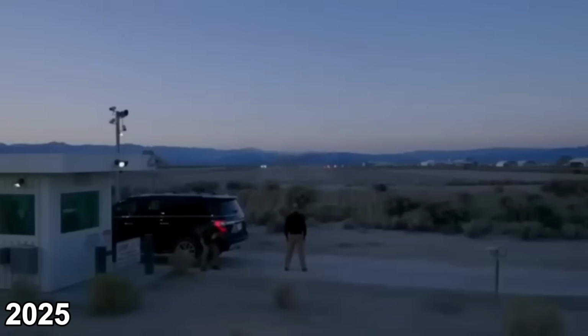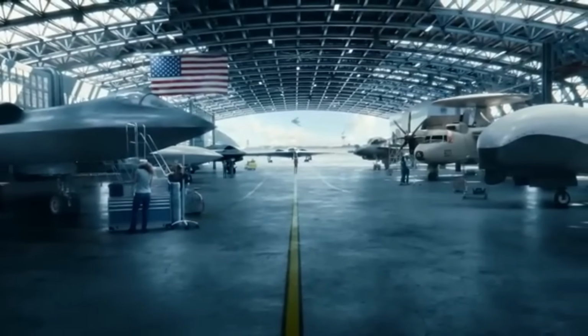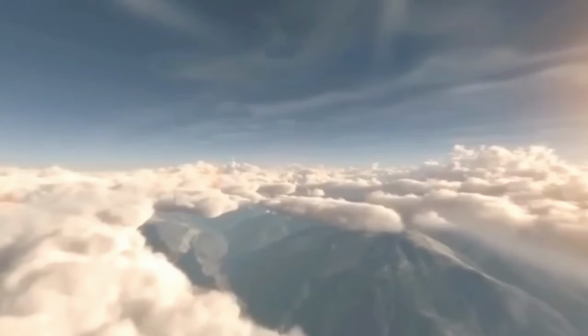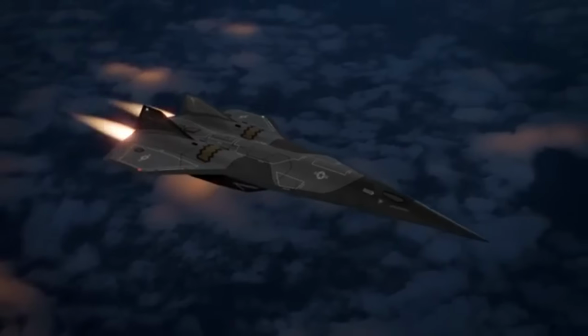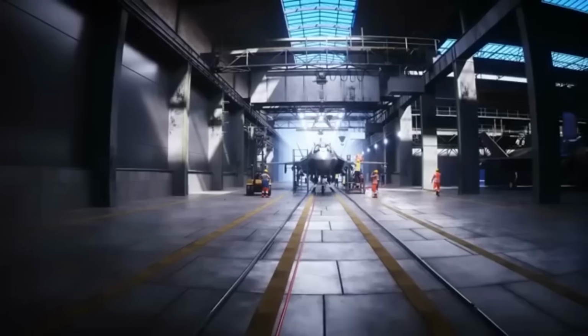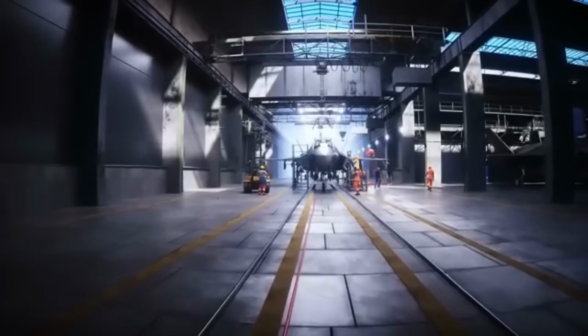As 2025 nears, the world watches. Can Lockheed Martin and the U.S. turn one of aviation's boldest visions into reality and launch a new age of flight? It's also worth noting that while many call the SR-72 Darkstar, that name isn't official. A more accurate nickname is Son of Blackbird.